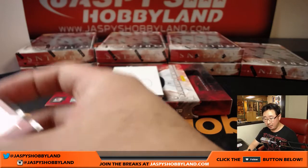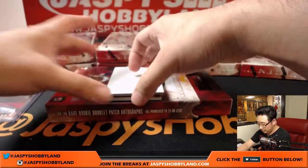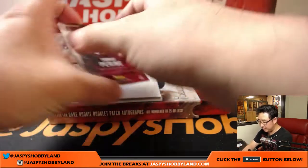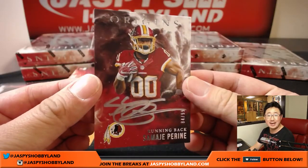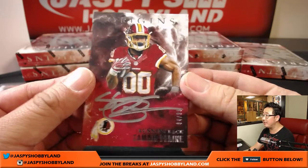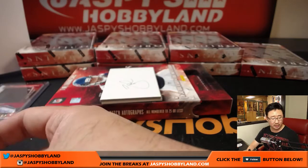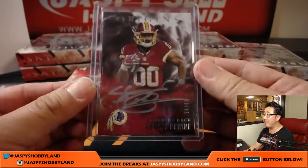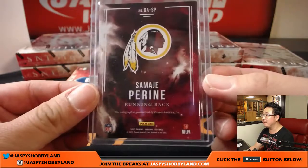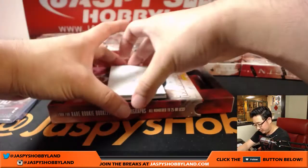That goes to the Browns, Chris Whaley again. The on-card autograph is Samaj Perine. Nice one, Rick. 84 out of 99, silver ink autograph. Samaj Perine, who's supposed to get some work this year, right? The solid, very good Oklahoma running back. I could see him get some work this season.